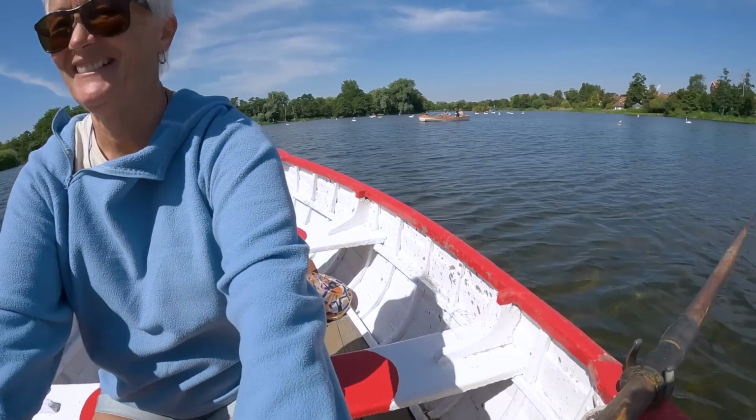What I'm finding very odd is that I'm rowing, but we have somebody on a tiller, so I'm not making any difference as to where we're going at all. I'm just the engine. I'm just the tool. Certainly the tool.